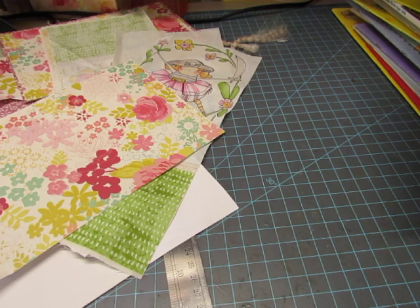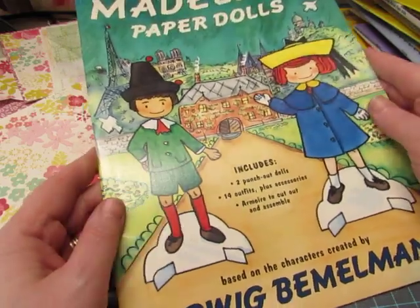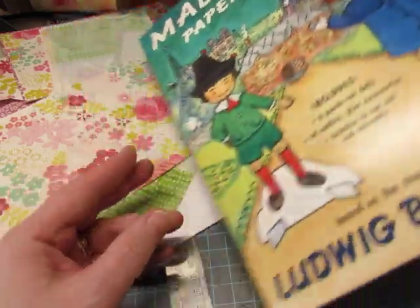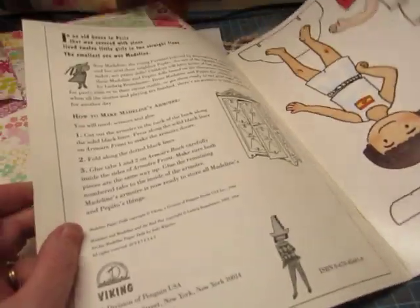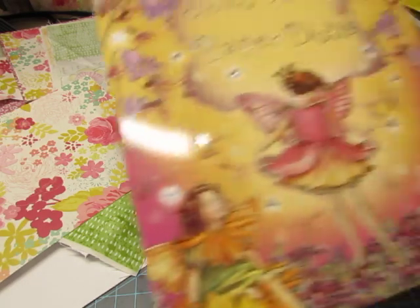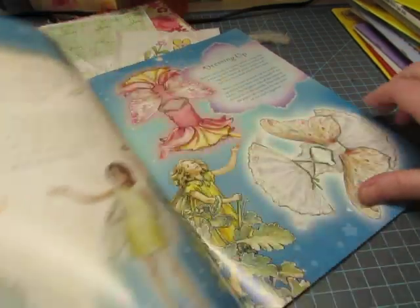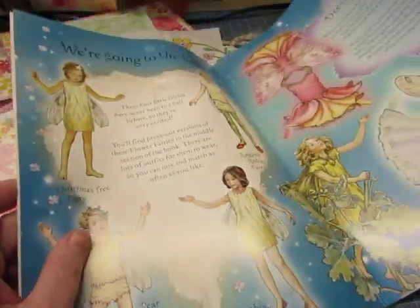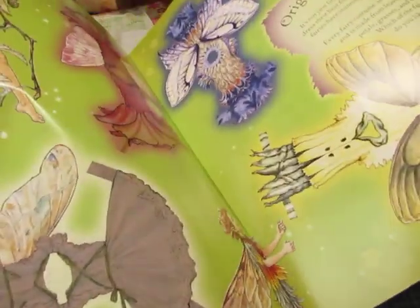Okay, so I think that's it for my daughter's. I have more of hers, but I didn't bring everything in here. I got these Madeline paper dolls somewhere. I don't know where, but they're just really, really cute. I have Flower Fairies paper dolls, which I think I ordered from Amazon, and I may use some of them in fairy journals that I want to make.